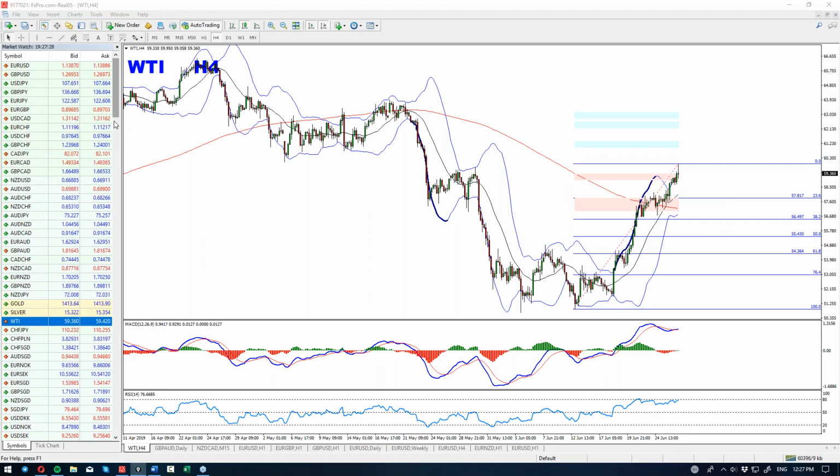Okay, so to sum it up, we have the dollar yen change in the direction, euro cat, franc, Aussie dollar, and oil starting to show up. A very nice opportunity.